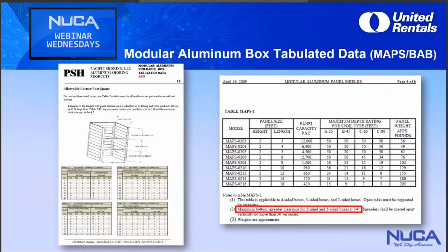Let's take a look at the modular aluminum tabulated data for what we call maps or build-a-box. Here, what I want to point out is, again, just an idea of what we might miss if we're not looking. It's important to know that sometimes we might have used a build-a-box from perhaps a manufacturer, and the way we used it before, called out 36 inches on center for any time we have an open end, say a 3-sided application or a 2-sided application of the use of a shield like this.